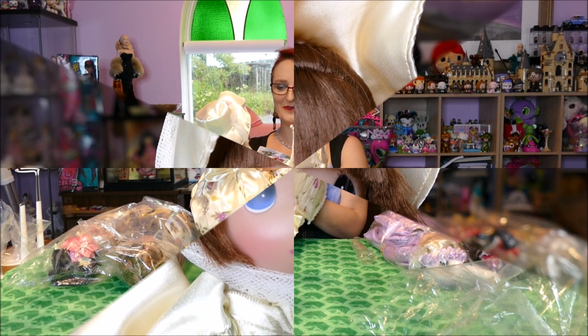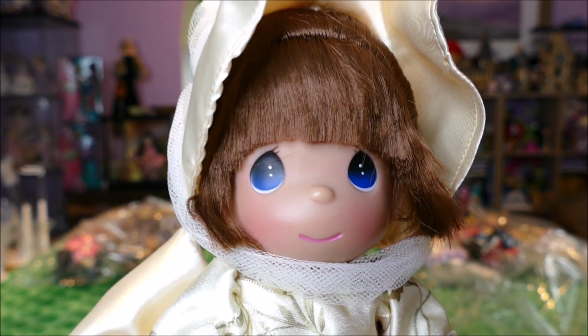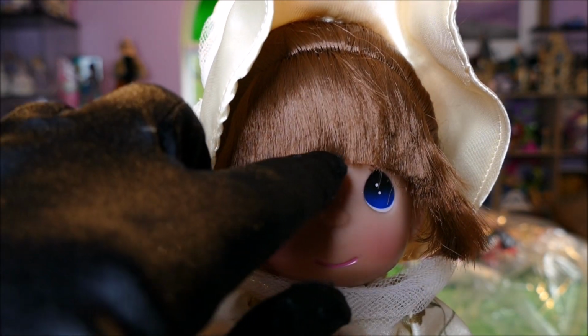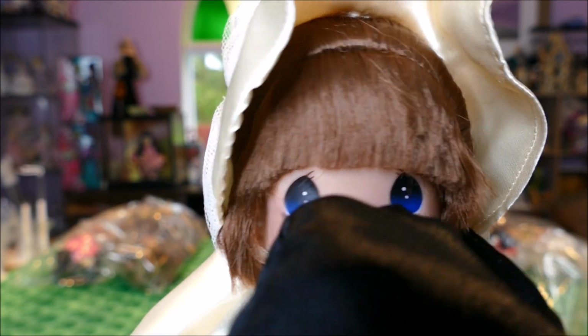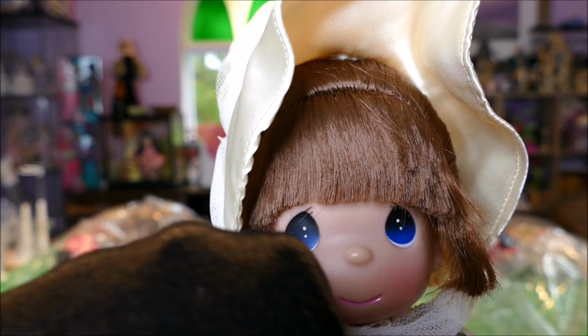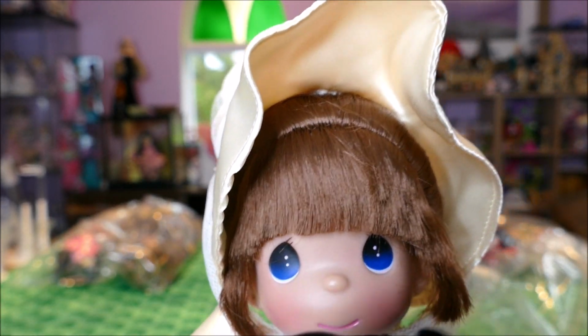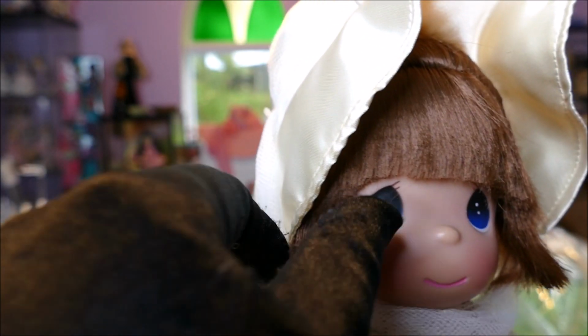Let's have a look up close. Okay, I'm up close. If I'm too loud, turn me down. Just look at this face. It is so classic Precious Moments. She has a fringe with little tendrils at the side. That's what my daughter and I call them, because my daughter has tendrils that come off the side sometimes with her styles. We call them tendrils that go off to the side.